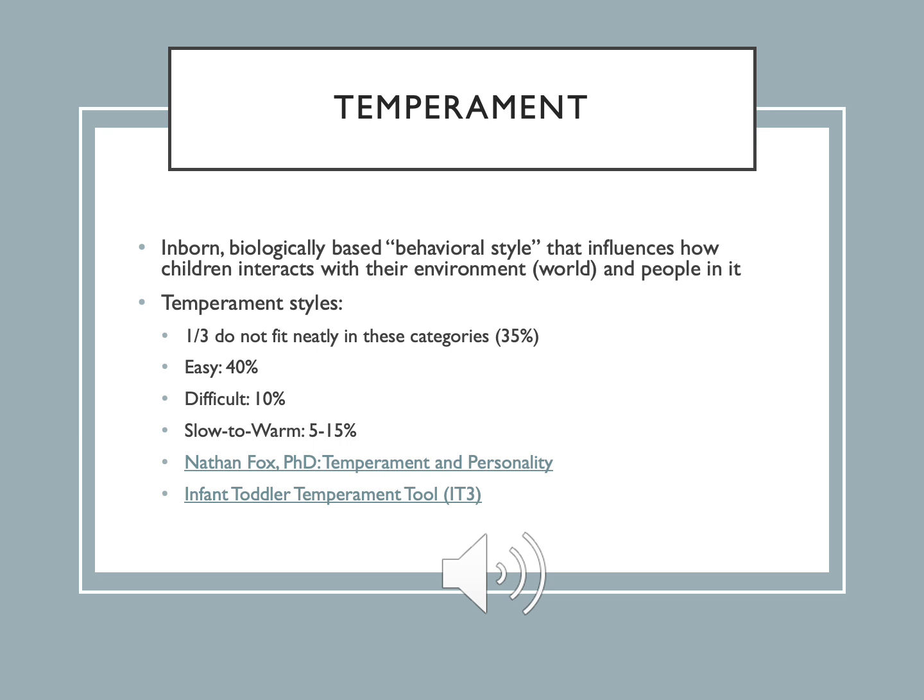So they might have high intensity, they might be highly sensitive when something changes, so maybe the feeling of their clothing they could be sensitive to. They may have difficulty when others approach them who they do not know, or adaptability. So if they're presented with a new stimuli or new environment, they might be less likely to be able to adapt to that. So if you look at the infant toddler temperament tool, you'll see that there are different measures on there, as well as if you look on the next slide of the 9 temperamental qualities, it goes into a bit more detail on what these temperamental qualities are.